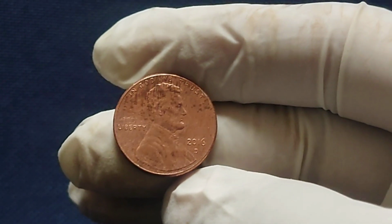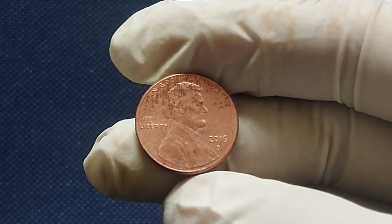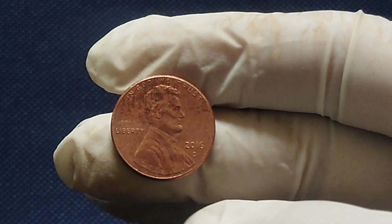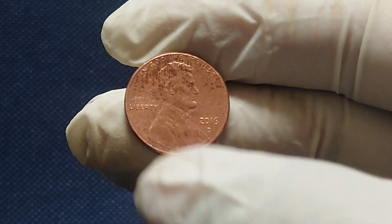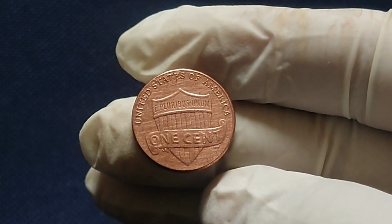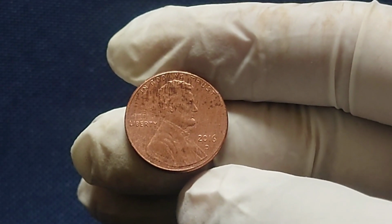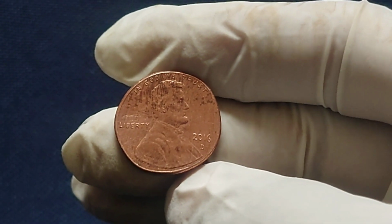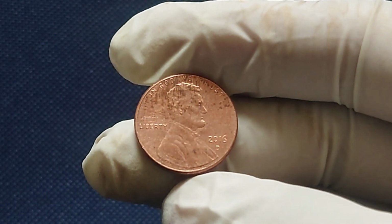Experimental pennies have historically sold for massive sums. One famous example being the 1974 aluminum penny, which was never officially released but has sold for hundreds of thousands of dollars in private transactions. If a 2016 D penny struck on an alternative metal were discovered, it could easily become one of the most valuable coins in modern numismatic history.